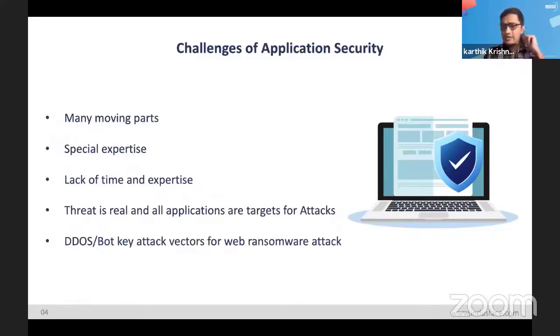We did this exercise some time back, I think, where we put an application up and it was minutes before it was attacked. Things are discovered; there are bots discovering and attacking very, very quickly.